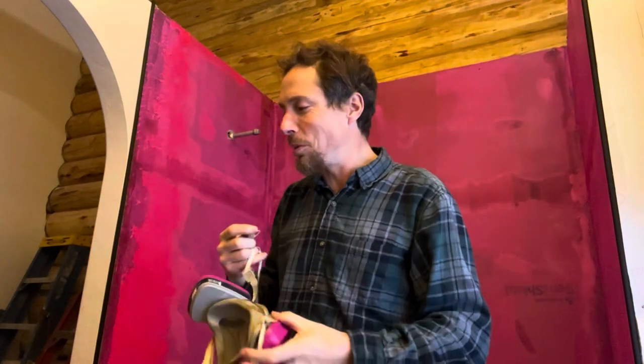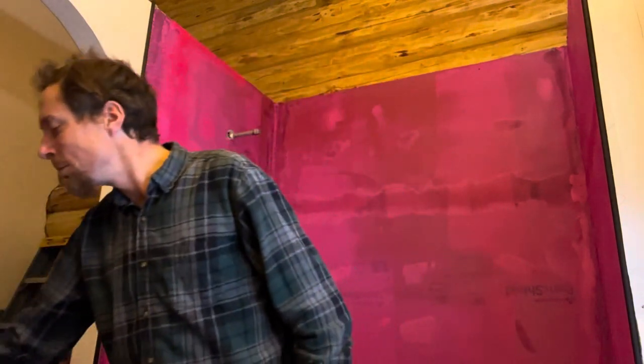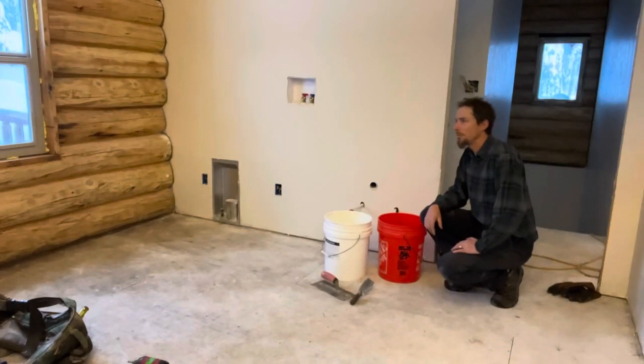That stuff is crazy toxic. I started doing it, I was like, this is not gonna work, so I had to go get this respirator, but I'm gonna let it dry. Then I gotta come back in an hour or so and give it the second coat. So right now I gotta get out of this room, it's bad. Got the window open, but it's still bad.